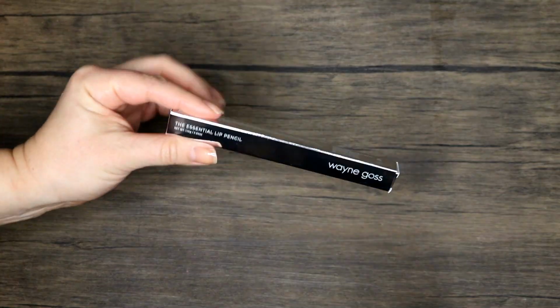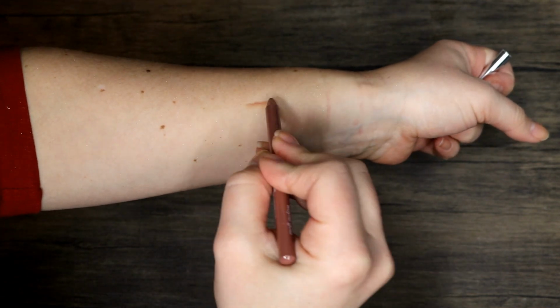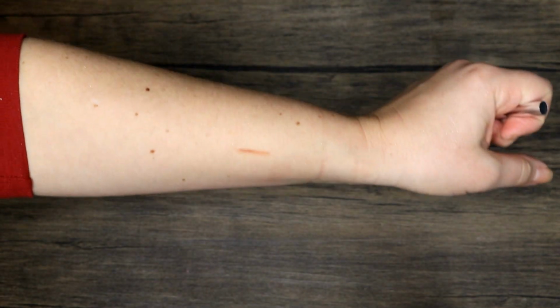So the next thing from my box is this Wayne Goss lip pencil in medium nude. I'm not going to open this one because I know that I have that product already, and it's something that I actually do really like. Look, it's pretty well loved. I like these. I need to sharpen, sorry. I really like these liners, so I'll be happy to pass that along.